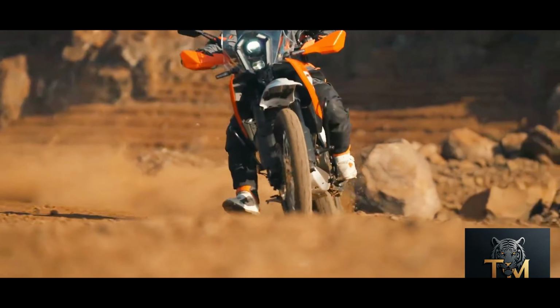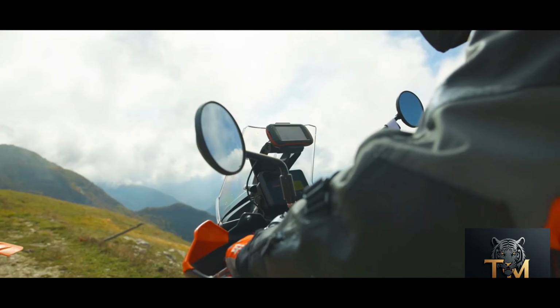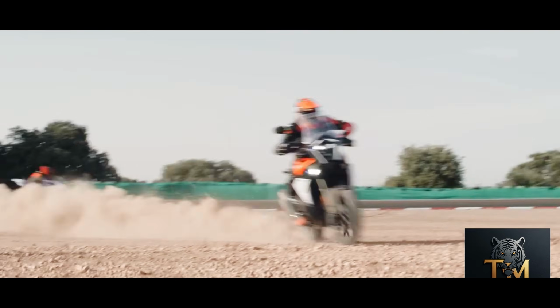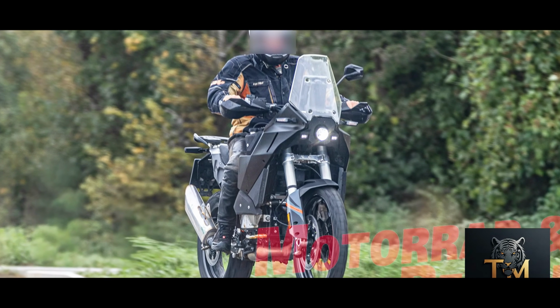We know exactly where the demand for adventure touring motorcycles has reached in the European and North American markets right now. This is currently the most important market segment. And just when the market is this hot, KTM has made a massive move. Finally, that legendary name from 20 years ago is returning, and that is the KTM 990 Adventure.